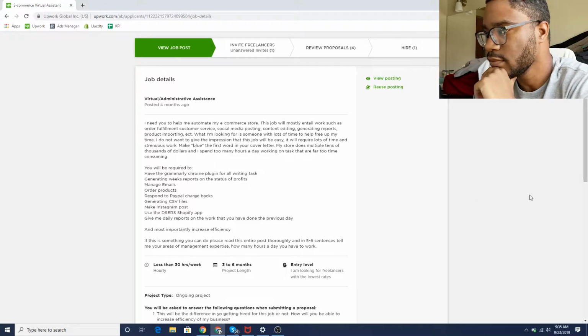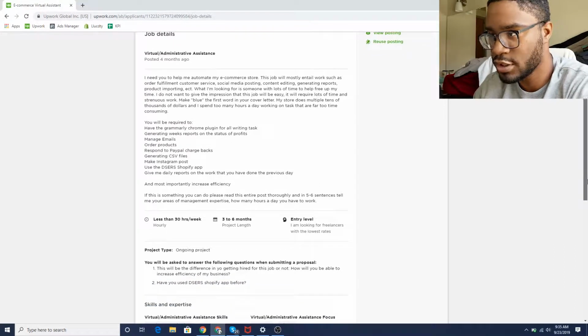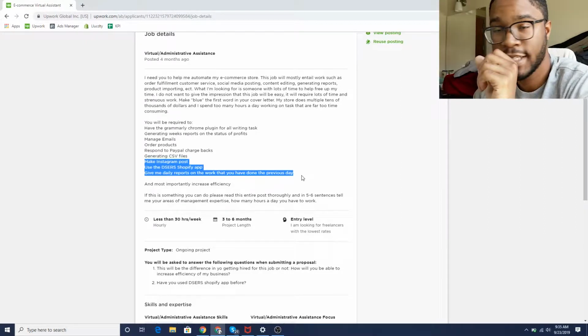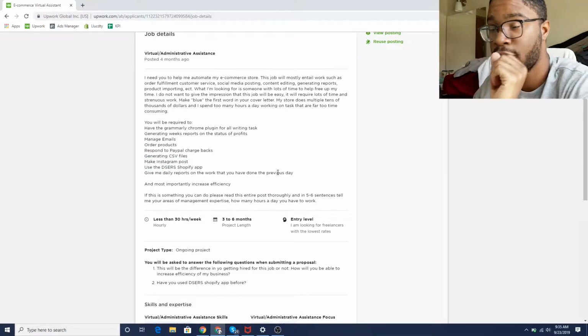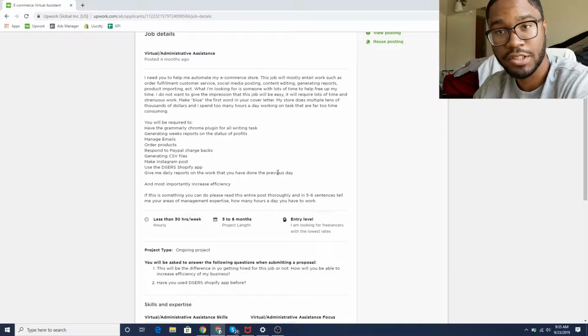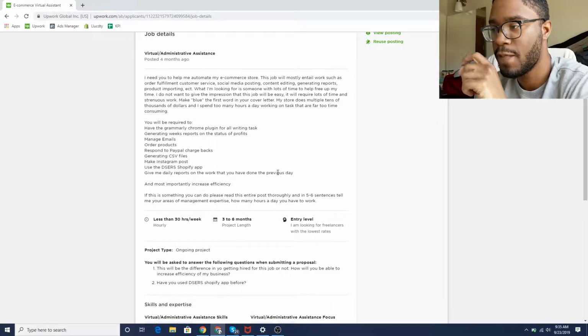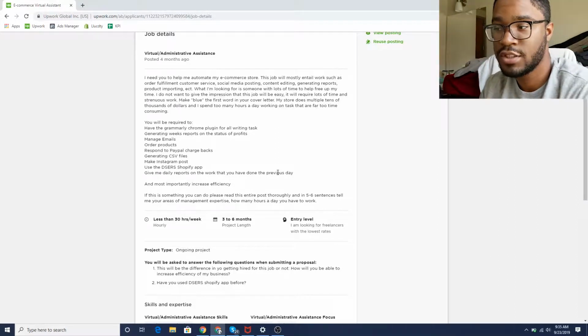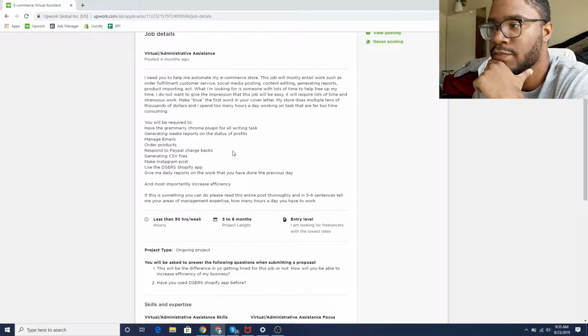So whatever it is that you want your VA to do, you will put in here, and you want to make sure to over explain everything you're doing. If it's something that's very important, you want to make sure to explain it twice, just because you always want to make sure that your VA doesn't have any questions when it comes to anything that they have going on.